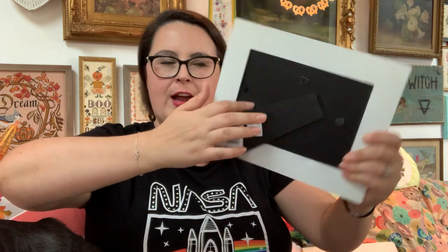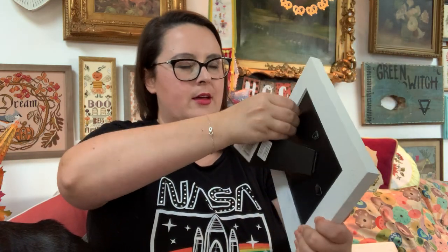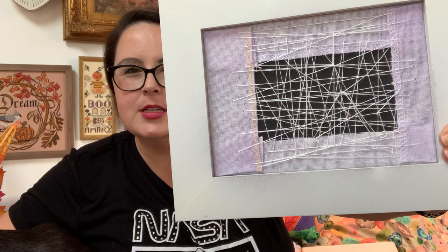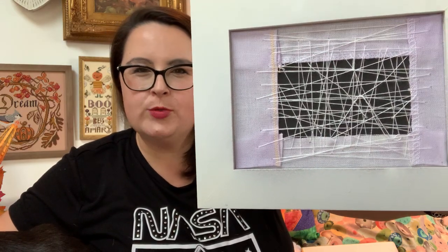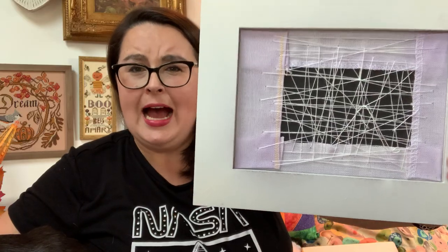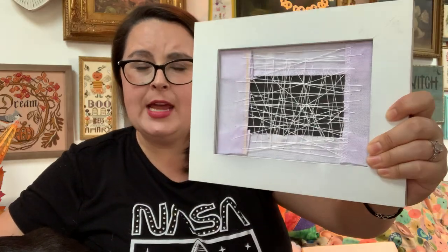Again, just a conventional frame. I don't know if I'll be able to take the back off and show you. I did lace the piece. I used one strand of Sulky, the acrylic thread. I just used one strand and I used an embroidery needle, not a tapestry needle, and laced it and centered it and laced it.